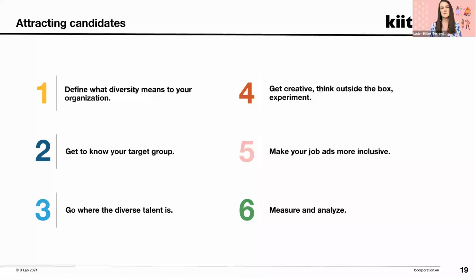And if we go to the other slide, as no size fits all, and we already mentioned that these were only examples, here are maybe some more generic steps you can take when thinking of how to attract a different audience. So number one would be definitely sitting down with your team and defining what diversity means to your organization, because it can mean something else to me and to Kiitos and to your company. So definitely think of where you want to start, which groups you want to attract, and also if you are ready for actually bringing more diverse talent to the company.